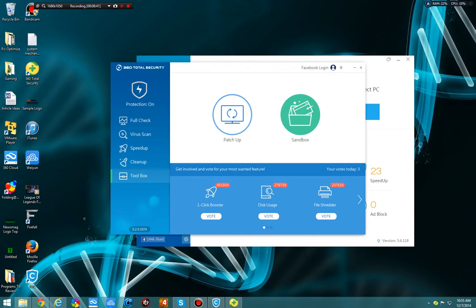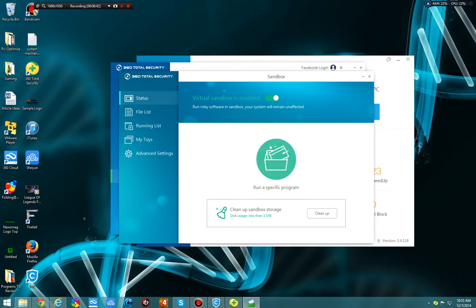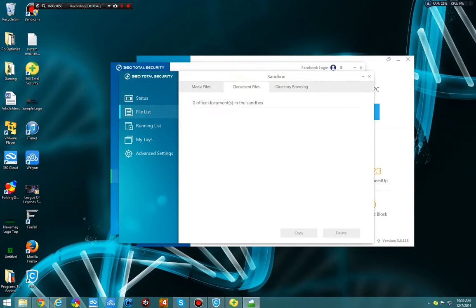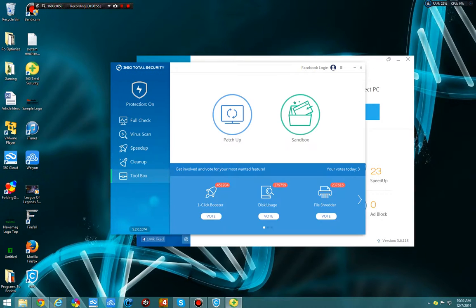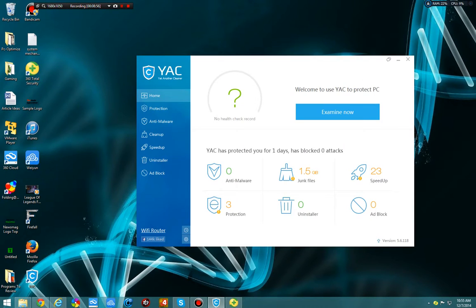But we'll go to the toolbox. Let's check our sandbox. Nothing. Virtual sandbox is enabled. Let's see what's in the file list. Oh, running list. There's nothing in there. Nothing is in my sandbox. So we are safe.